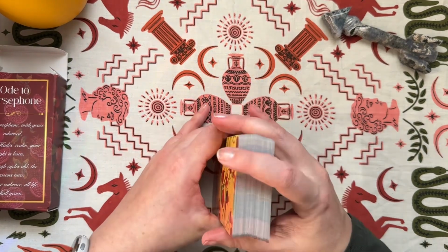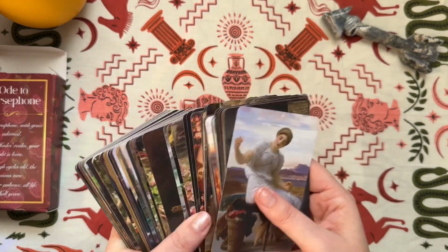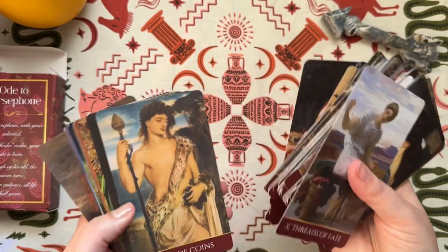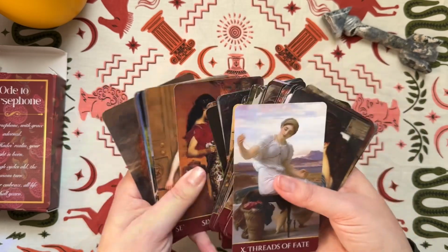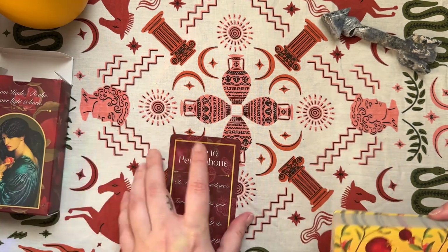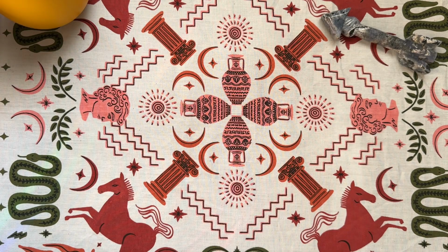Persephone. I think a lot of people were also using this deck in the fall as well, because Persephone goes to the underworld. So her myth kind of has a lot of spring and fall feel to it. For me, this deck feels more spring than fall, so I'll probably only use it springtime, maybe summertime. I don't know. We'll see how it goes. But yes, this one got a lot of love in 2024. Picked it up in the States in May, I think.